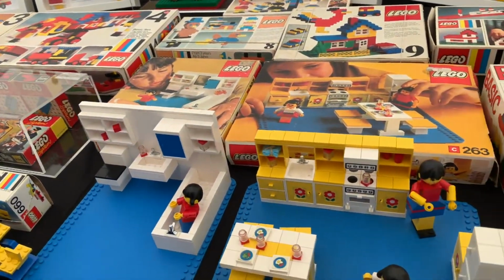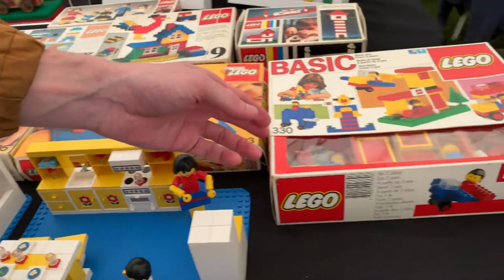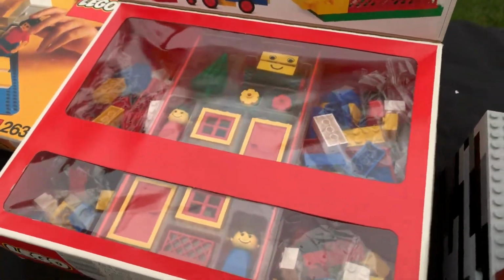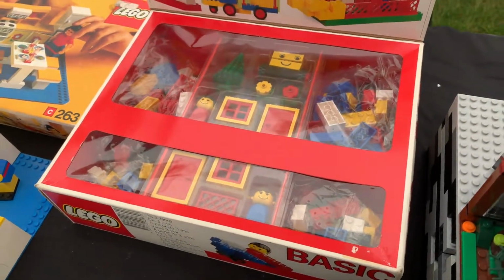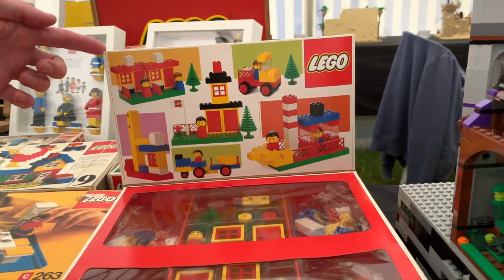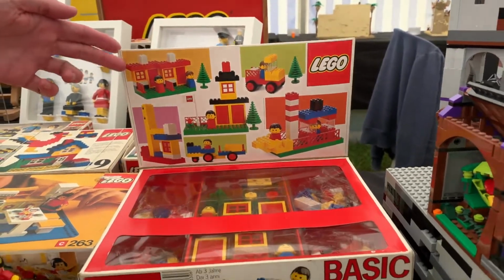But then sometimes it's just lovely to come across and find sets that have never been opened. So factory sale. Never been played with. Just to keep them and document them and have them as a part of a collection.